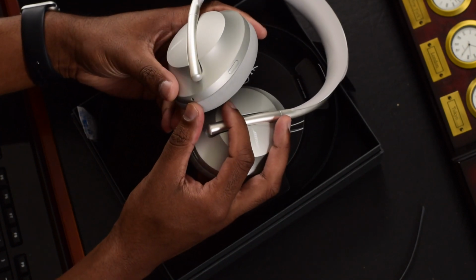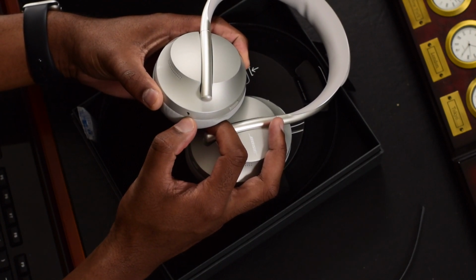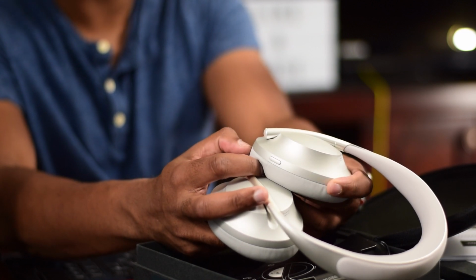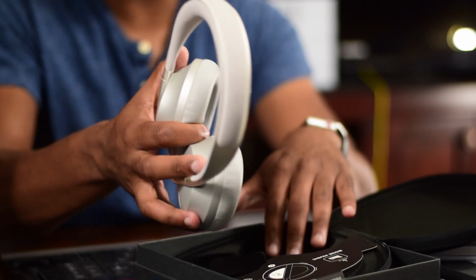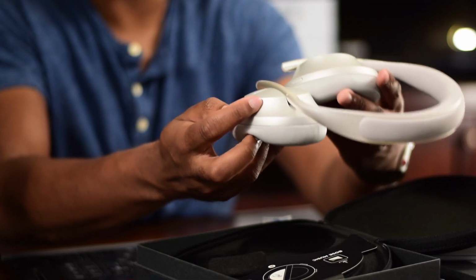We also have a different kind of headphone jack. So it's not a 3.5 millimeter. It's more like a 2.5, I believe. This is different, a stark contrast from what Bose usually does. They usually have a 3.5 to 3.5. I guess that the 2.5 to 3.5 is in here as well. And then we have the noise canceling mics surrounding the cups as well.